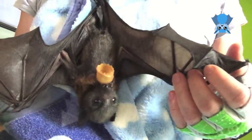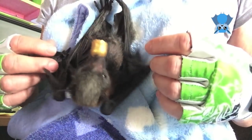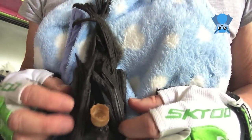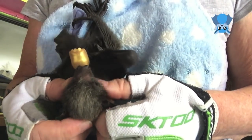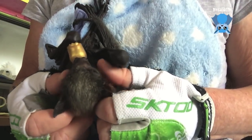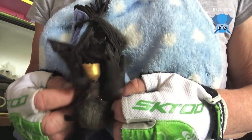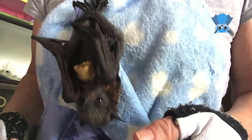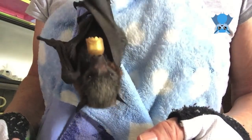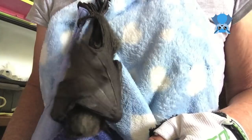Show your wings, sweetheart. Good boy. As you can see, he is a boy. He's usually a bit of an octopus. He usually grabs at everything, but he's a bit sleepy at the moment, aren't you? Time to go to bed? Sometimes it's hard when you're a little one knowing what to do with all your wings, isn't it? With all your limbs.